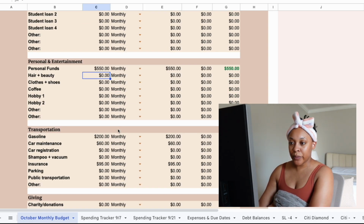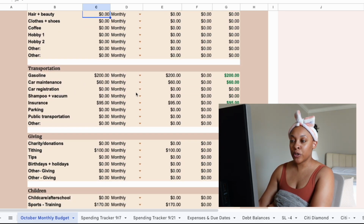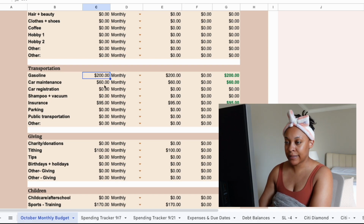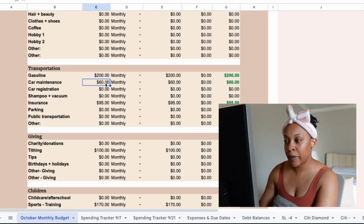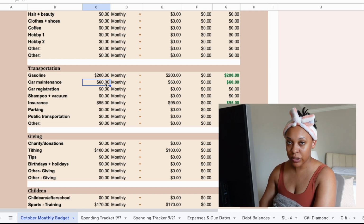All right, next we are at transportation. $200, so $100 a paycheck for gas. That's good. I'm gonna keep that the same. I put $60 back a month, so $30 a paycheck goes into a buffer account for like oil changes, just regular maintenance. That is going to stay the same, and insurance is $95 a month.